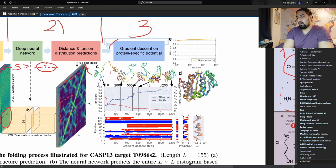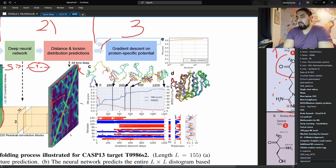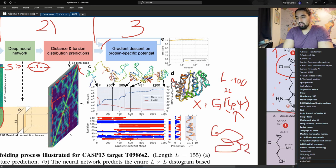Once we have those maps, we form a geometric model of our sequence. We have a geometric model with two arguments: phi and psi, the torsion angles. Those give us the 3D coordinates of those beta carbon atoms in 3D space. If we have a sequence of length L=100, we'll have 2L=200 parameters here. For one specific configuration of these 2L torsion angles, we get a specific configuration in 3D space.